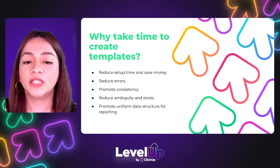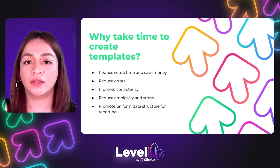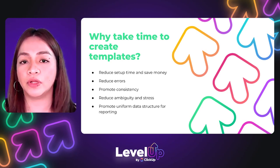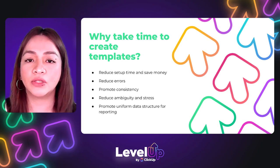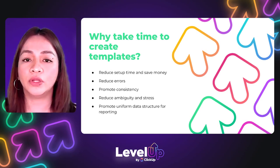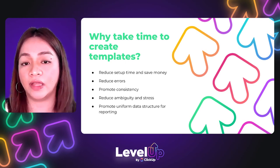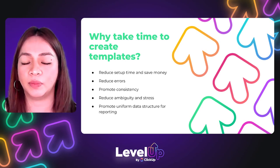In addition, templates promote uniform data structure for reporting. By using templates for your reports, you can already add placeholders dedicated for the data that you want to capture. Your team members don't have to second guess the level of detail that they need to provide. They can simply fill out those placeholders.